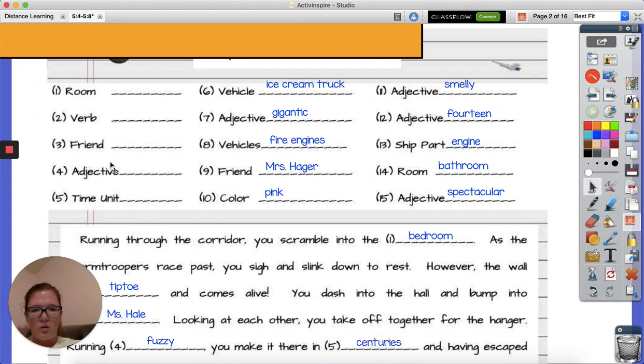Running through the corridor, you scramble into the bedroom. As the stormtroopers race past, you sigh and slink down to rest. However, the wall tiptoes and comes alive. You dash into the hall and bump into Mrs. Hale. Looking at each other, you take off together for the hangar. Running fuzzy, you make it there in centuries. Oh my gosh, that's a long time.